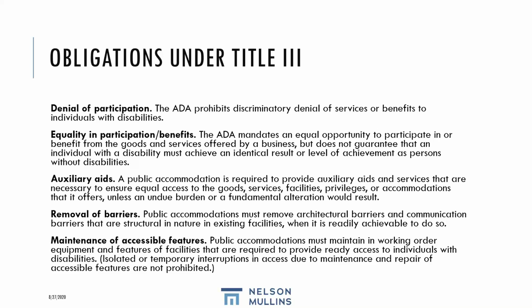Second, equality in participation and benefits. The ADA mandates an equal opportunity for individuals to participate in or benefit from the goods or services offered by a business. It doesn't guarantee that the individual must receive the identical result, but they have to have the same opportunity to receive those goods and services as a person without a disability.